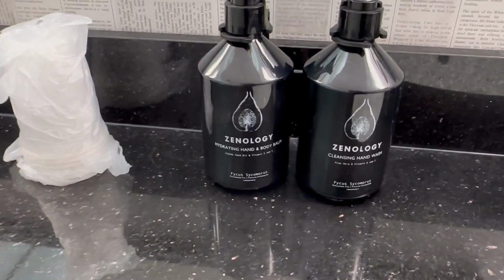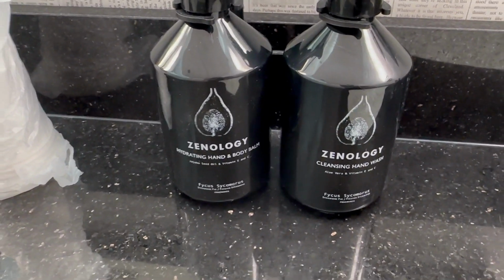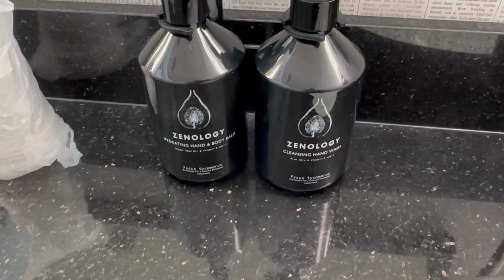And then you got plenty over here for hand soap and everything. So it looks like a pretty nice brand. Never heard of the brand, but the packaging and bottling look nice. So looking forward to giving that a try. And then we'll go in here.